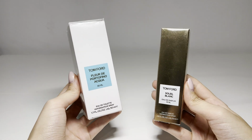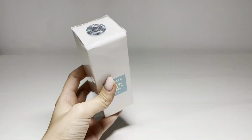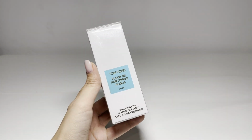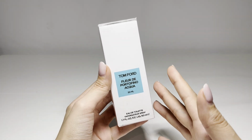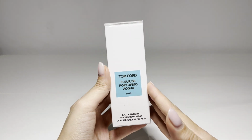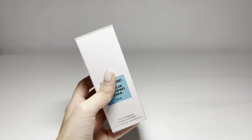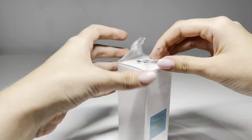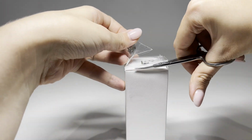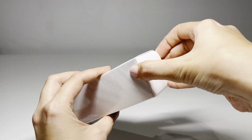I don't know what happened to me, but I bought Fleur De Portofino Acqua by accident. I thought I was buying Mandarino di Amalfi. When I added this fragrance to the cart, I didn't realize that it was the wrong bottle. They are both in blue bottles, and this is how this fragrance came to me. I almost always buy fragrances that I'm already familiar with, and for some unknown reason I decided not to return it, and I hope I won't be disappointed.